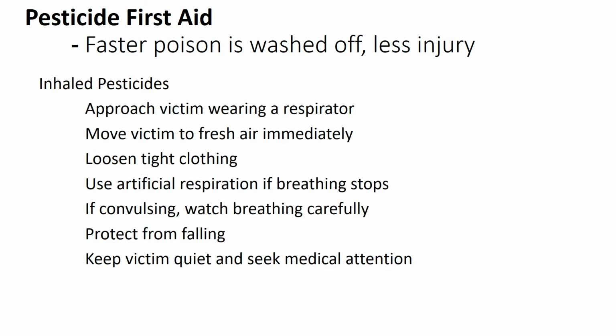If you inhale pesticides, or if you're with somebody that inhaled a pesticide, make sure that you're under protection before you go in and save them. Our first instinct is, I've got to save my brother, my dad, my friend, whoever it is. But don't you become a victim in the process. Make sure that you've got a respirator on or something like that to protect you so that you can help them. Very true.